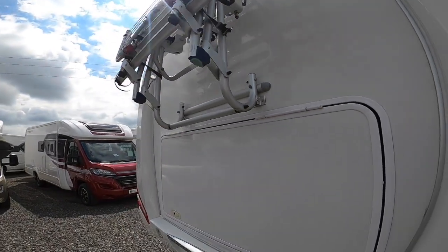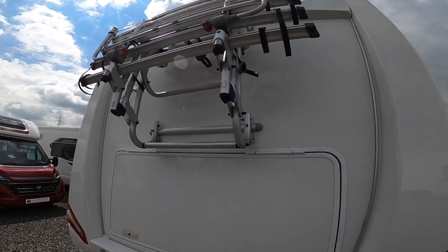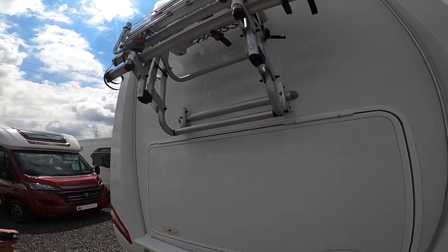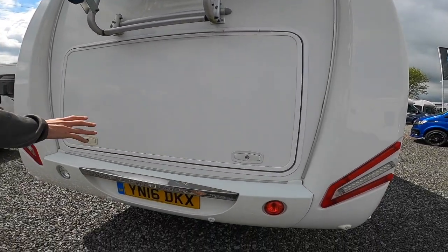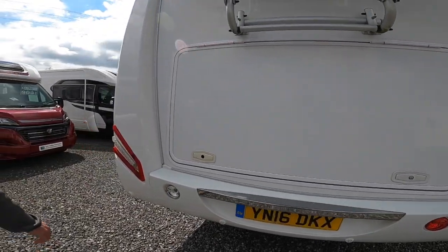And then what you do is you put a chain round just to be safe, so maybe a security chain, just in case you're stopping at the services, popping in, you don't want your bikes nicked. And then you'd wind it back up until you are happy that the bikes are secured and high enough. Got a back access locker door and rear reverse sensors.